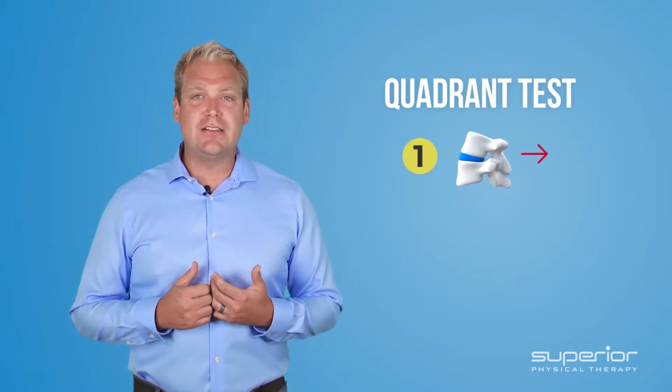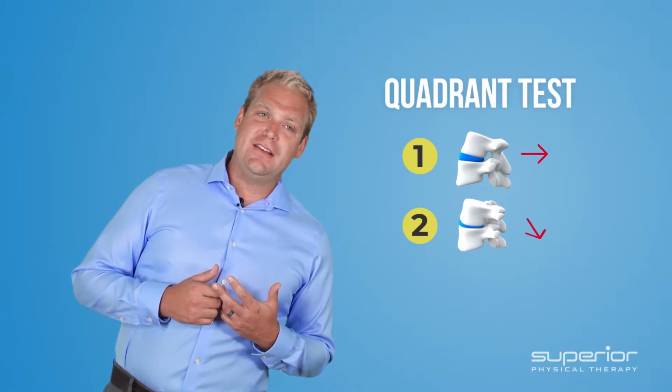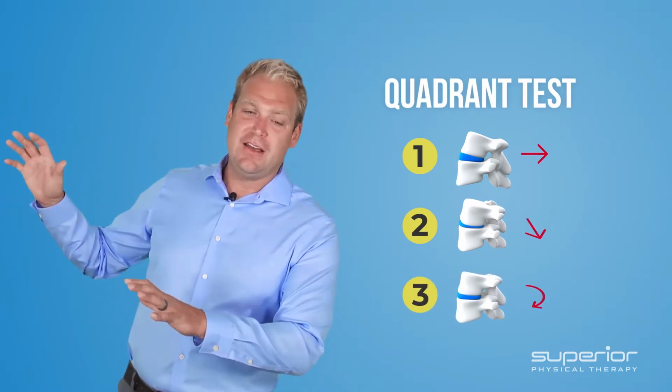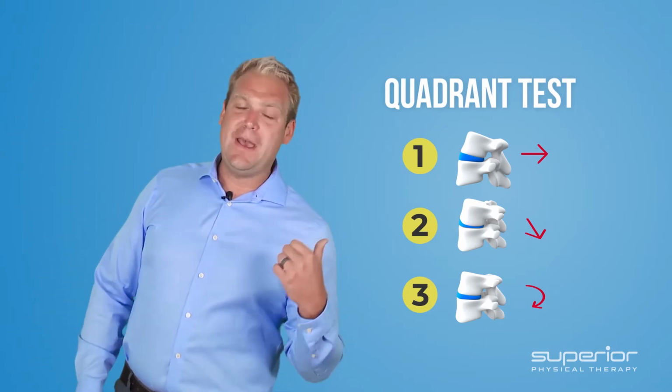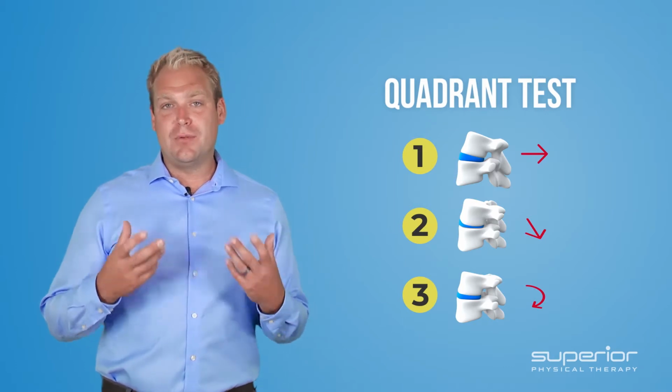Now, the real test is actually combining all 3 of those at the same time. It's called a quadrant test. And so what we do there, if I'm testing my left side, I'm going to lean back, I'm also going to lean to the left, and then at the same time, I'm going to turn to the right. Kind of looks like a backswing for a golfer. If I have pain on my left side, very strong indicator that stenosis is part of the problem.